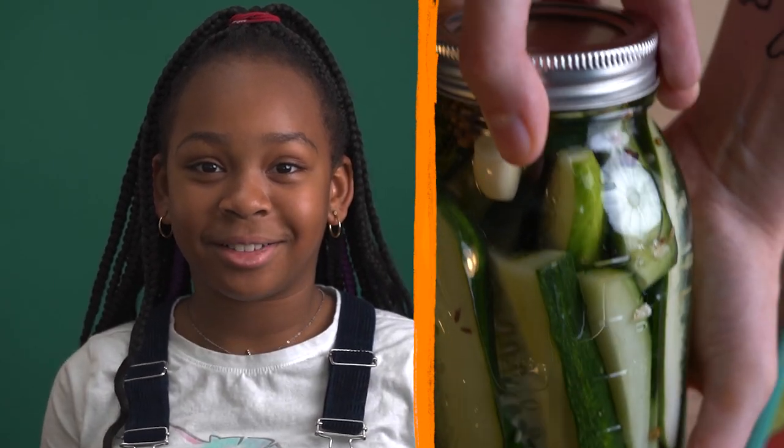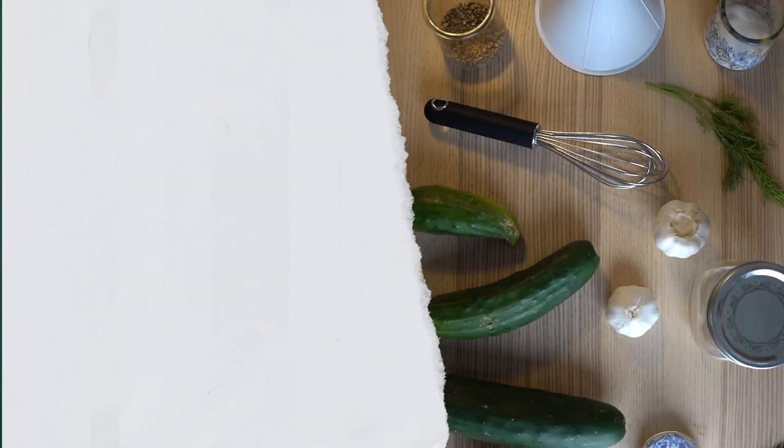Wow. There are so many different types of cucumbers. I cannot wait to try them all. I really want to try a new cucumber recipe. What should we try? I know. Let's learn how to make homemade pickles.